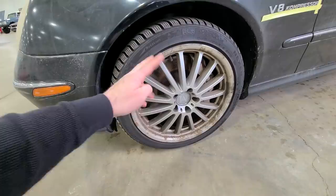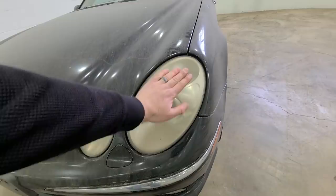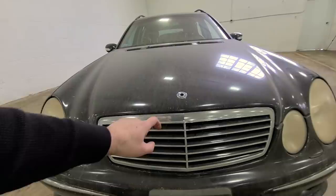Now, moving along, this is what you want to look out for when you're buying any concourse level show car. You got to make sure that they've left the factory yellow clear bra protection over the headlights. That is huge. Underneath all of that yellow film is a pristine, beautiful headlight. This is the aerodynamic package, so it is missing the Mercedes star in the front.